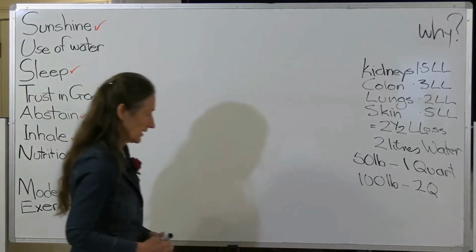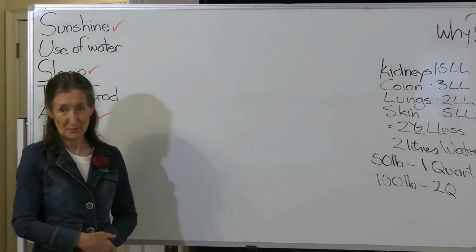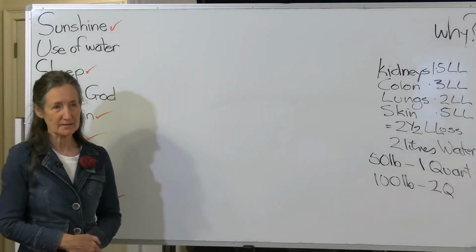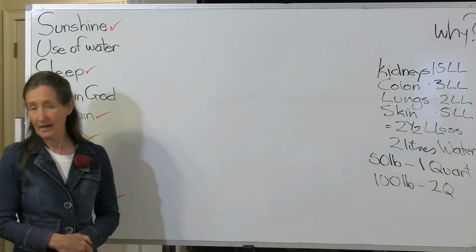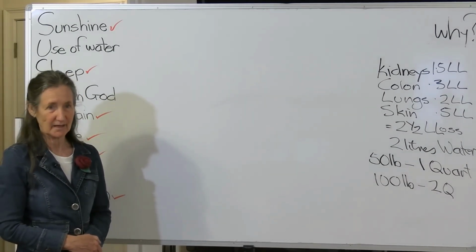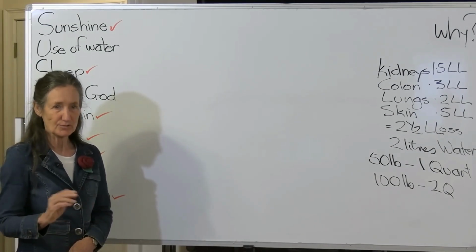And I guess someone gets very concerned if they're 200 pounds. Does that mean I've got to drink 3 quarts a day? Well, that's a good incentive for weight loss. And if someone's only drinking 2 glasses of water a day and they're 200 pounds, they can get very discouraged at that news. So you know what I say, Rome wasn't built in a day. You just start little by little to drink more.